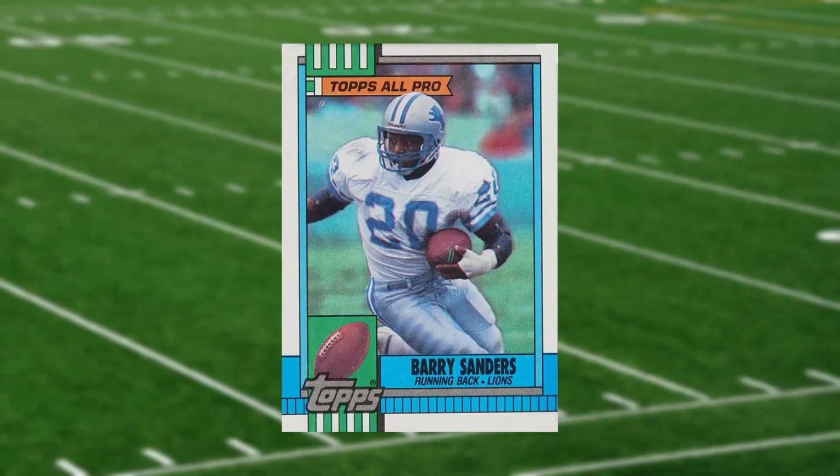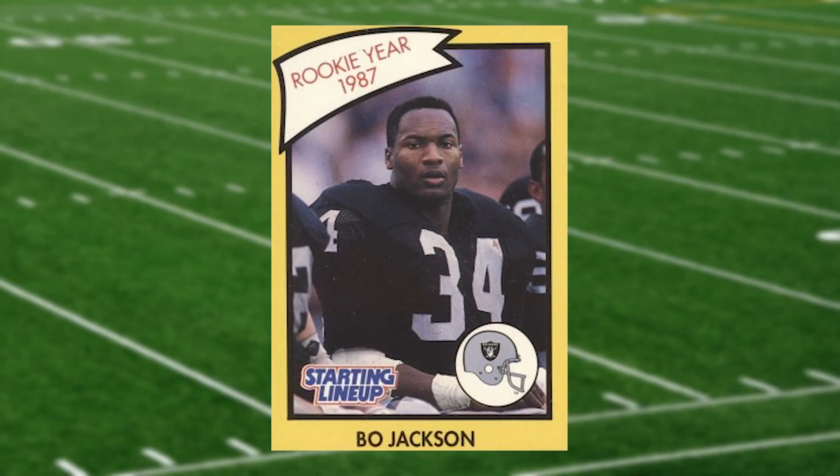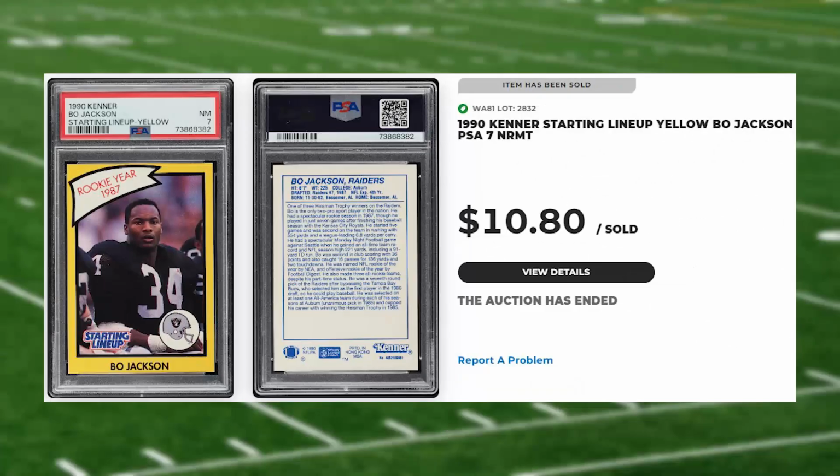I was really surprised not to see any of Barry Sanders rookies up during this auction, but we do get this 1990 Topps Barry Sanders, card number 352. This was a PSA 8, and it also sold for $14.40. For another Bo Jackson, we get his 1990 Kenner starting lineup yellow. This was a PSA 7, and it sold for $10.80.